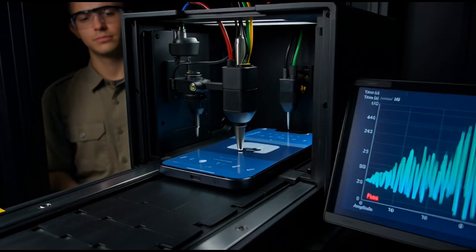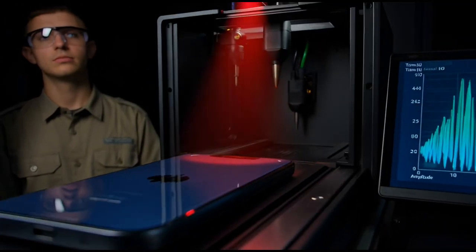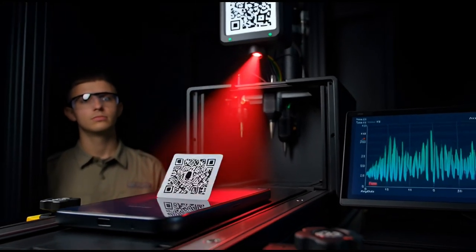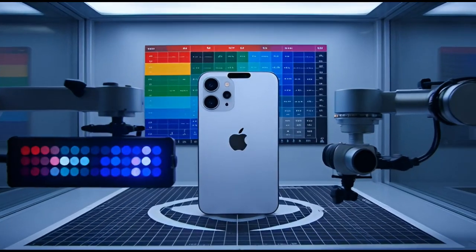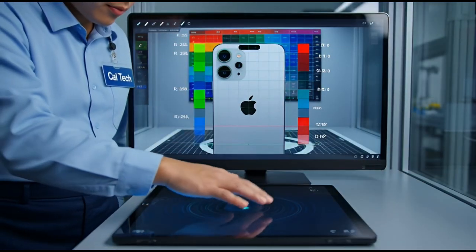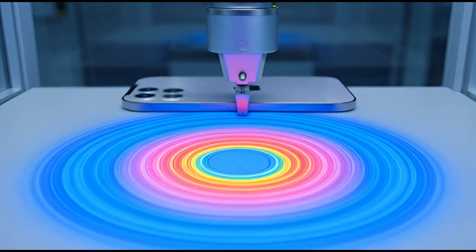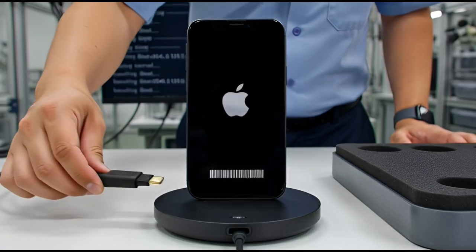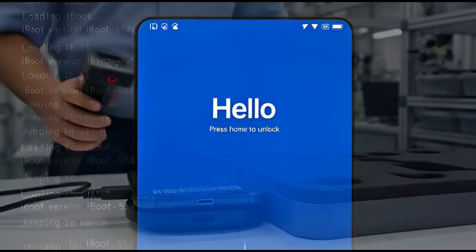Does it buzz? Does it chirp? The machine feels what human fingers can't. Every iPhone camera sees the same colors, because the factory teaches it to. Software breathes life into circuits. A blank iPhone becomes a computer in 90 seconds.